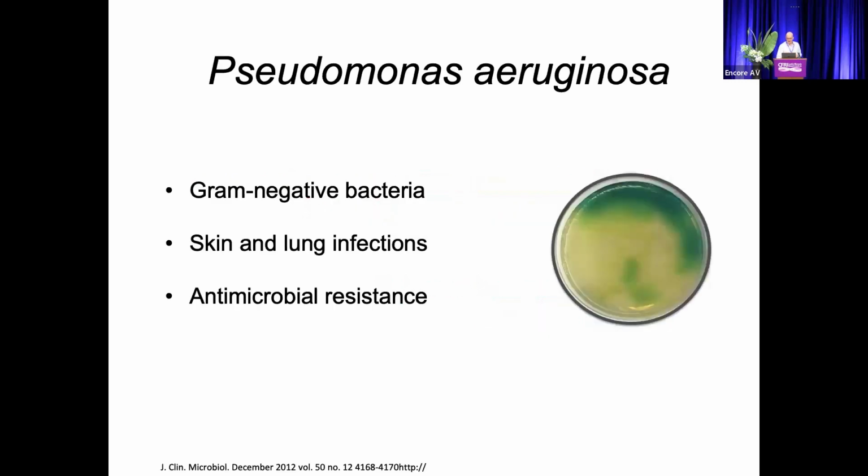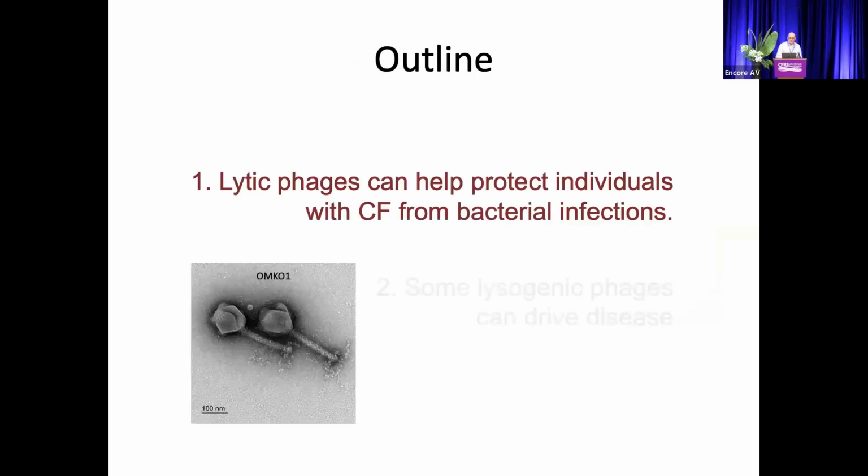Carlos Milla. Okay, the bacteria that we're going to be talking about here is Pseudomonas aeruginosa. And I think most of the people in this room are familiar with this bug. It's obviously very problematic in cystic fibrosis and in other contexts. It's what's called a gram-negative bacteria. So it's not a virus, it's a bacterial pathogen, and it causes skin and lung infections. And the reason why it's so problematic is because of antimicrobial resistance. When I'm on clinical service, I'm an infectious disease doc, I routinely come across versions of Pseudomonas that are resistant to pretty much any antibiotic that we could ever throw at them. So this is a big problem in CF and in other contexts.